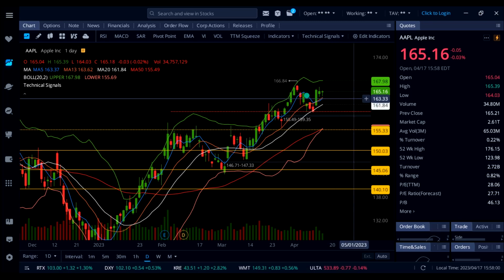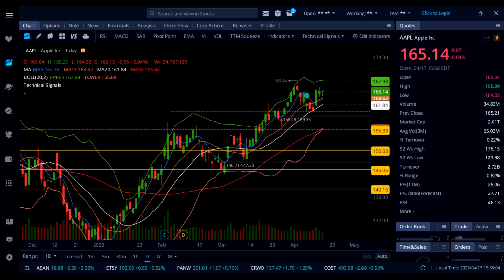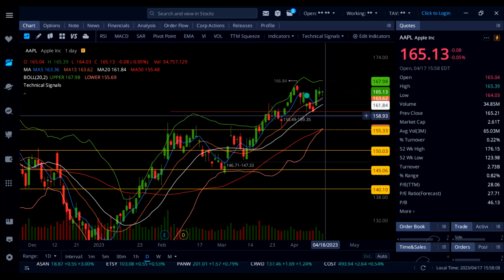So 165 will be a support tomorrow. Below that, 163.62, 161.84, white line 20 SMA, and then 160. If 165 holds tomorrow, we're going to see a push all the way up to 168 on Apple.